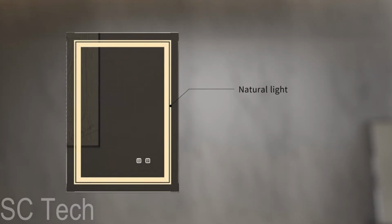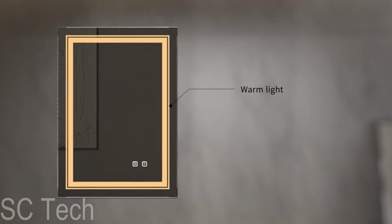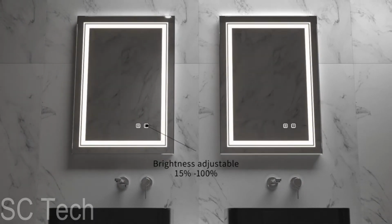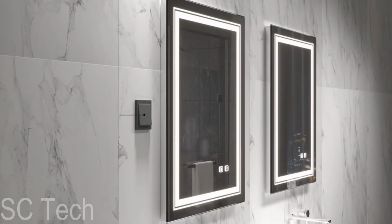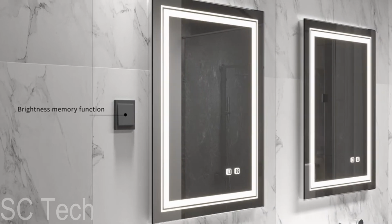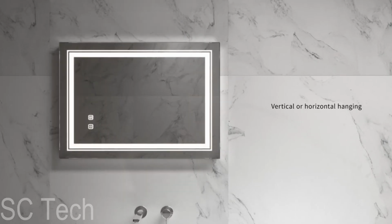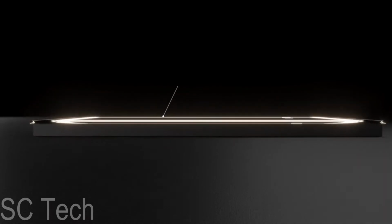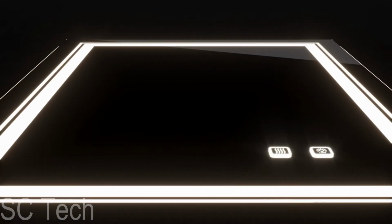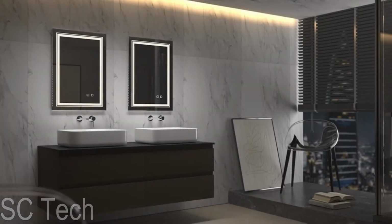Lit by white light, natural light, and warm light, we've done all we can to make you look good. This mirror comes in one style, the one you need. Believe it. The LED will last for 50,000 hours. If you're old, you just might die before this mirror does.